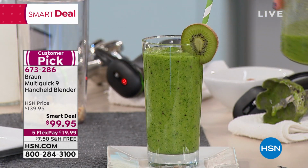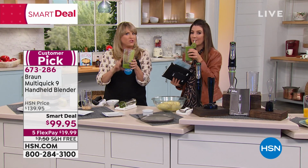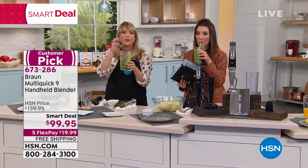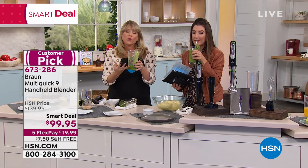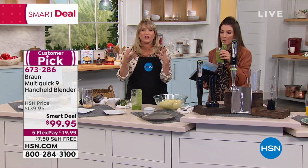So there was frozen fruit. Oh yeah, what's in here? That's a smoothie. We had frozen fruit in the bottom. We had some spinach, because I always like to sneak in a couple of veggies. I had some grapes, some cucumber. You could add your chia seed or your protein powder, whatever it is that you want to add into your green drinks.